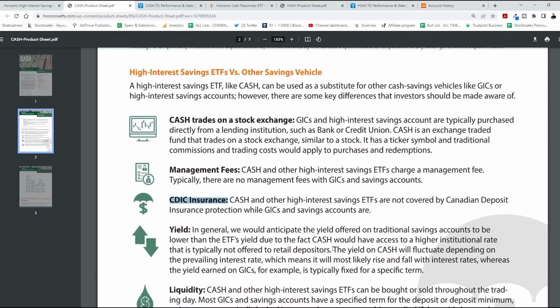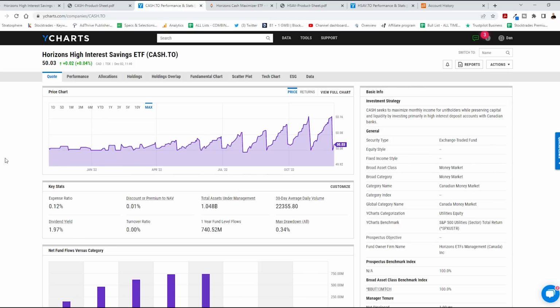And then obviously the last note is liquidity. I've mentioned it time and time again. You can buy and sell this whenever you want, whenever the market is open. So when we go to YCharts and we look at a chart of CASH, we can see that this fund has a kind of funky chart.